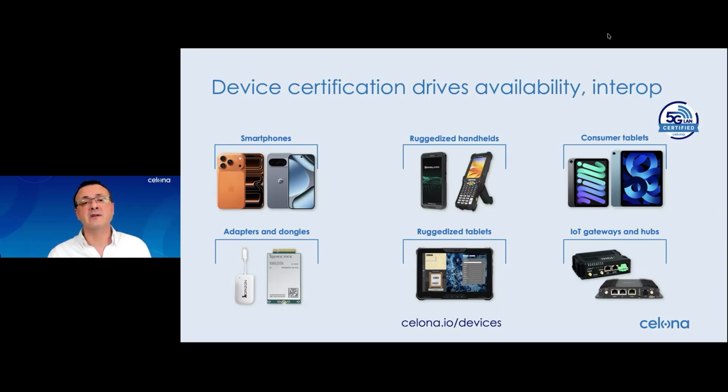The devices that we have certified span multiple categories such as smartphones, ruggedized handhelds, scanners, tablets, adapters and dongles, IoT gateways, and industrial hubs. In other words, this isn't limited to one device class or one vertical. It's really across all these different device classes that I show you here.